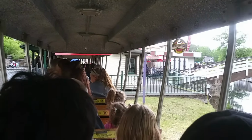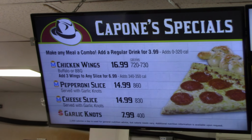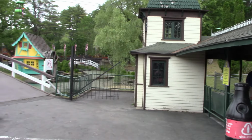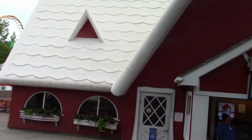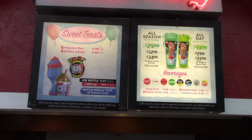All right, head back into the train station. That was a fun ride. Right across the train station, you got Capone's Pizzeria. That's what they've got. Beverages. All right, so from here, gonna cross the bridge. Got this big gingerbread looking house right here. You got cotton candy. That's what they've got.